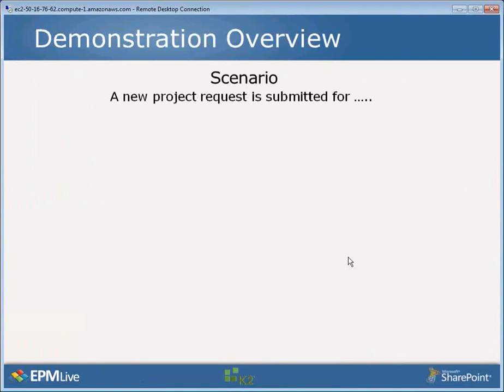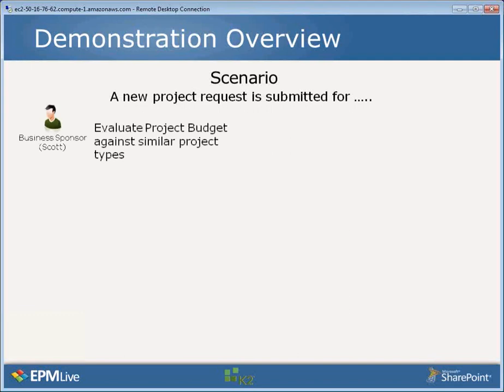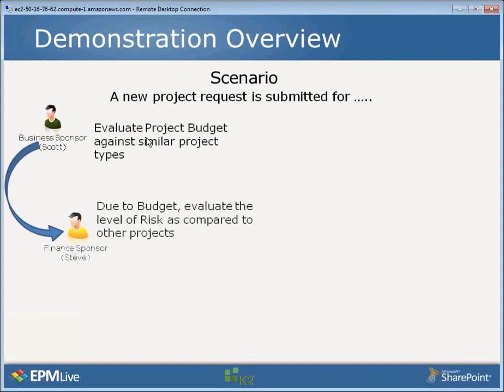Now let's talk about the scenario we're going to walk through today where project meets process, and show you how we can initiate a K2 process to assist the project management around people collaborating on project tasks. We'll start with a request for a new project. And in this scenario, we'd like to compare the budget against that of similar project types. We'll go through our first user. We'll also want to be able to evaluate the risk given that budget. So if that budget is beyond the average budget, we want to make sure we can route it to another user.